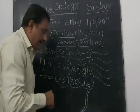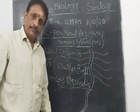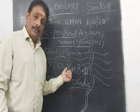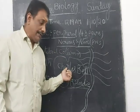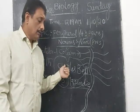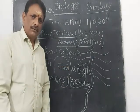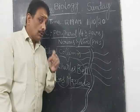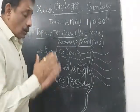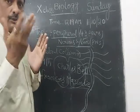So what they did, they are going to cut the dorsal part of the nerves. They are going to observe the dorsal root of a spine, and they are going to cut the spinal nerve. There is no obvious reaction because they are going to cut the dorsal nerve. Okay. So dorsal and ventral, I say. Dorsally, sensory neurons, they are going to cut. They didn't show any action.